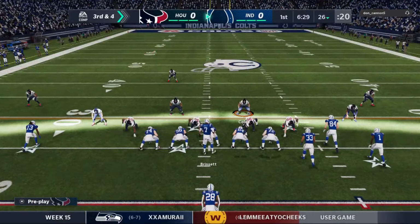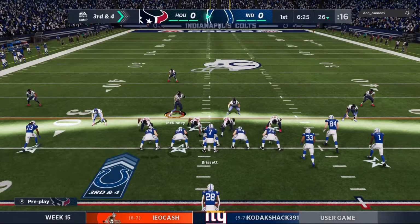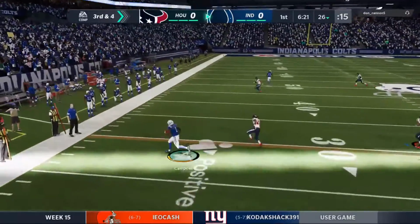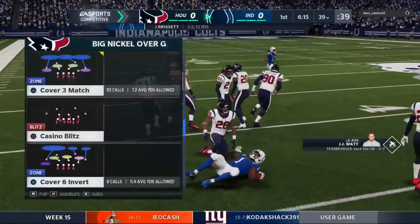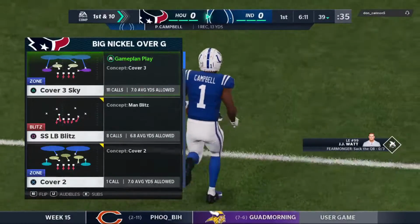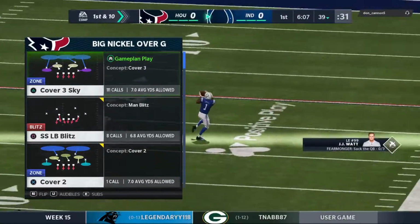And they'll look to avoid an early 3 and out here on 3rd and 4. Now Brissett. Campbell making the catch, and he gets this one just shy of the 40. They'll mark him down at the 39. This one is good for a first down, and that is catch number 90 for him now on the season.